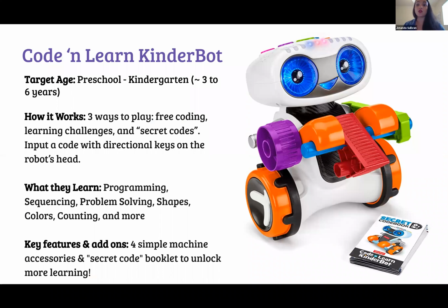KinderBot is also in around that same $50-ish range. So it's in the under 100 category. That tends to be sometimes how people think about purchasing technology for their classrooms or home use. It's also made by Fisher-Price. And this was one that I actually came across as a parent. I've never used this in a school setting, but I was looking for more cost-effective programmable robots that kids could use starting at that preschool age range. They say around ages 3 to 6, and I think that that's about right.